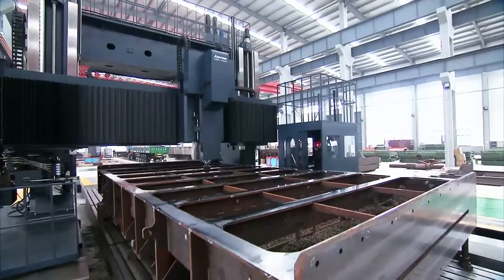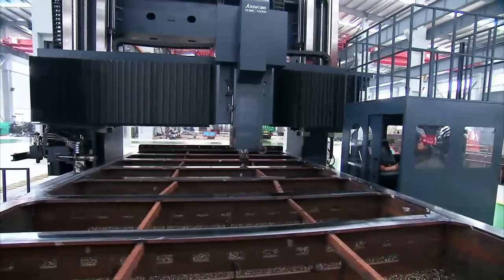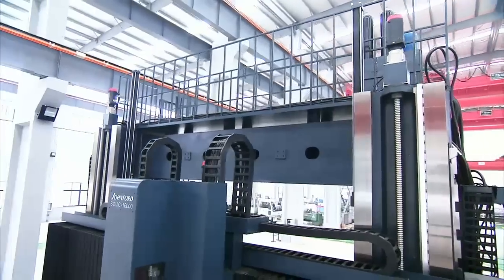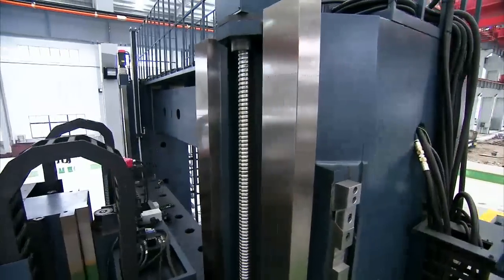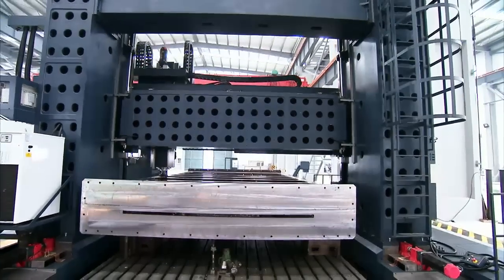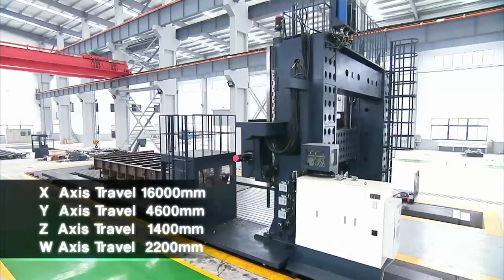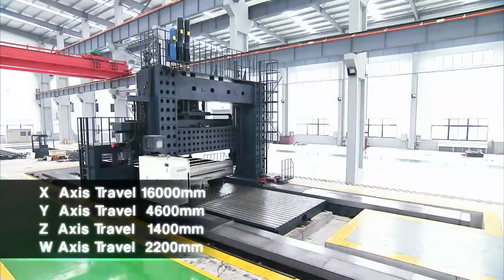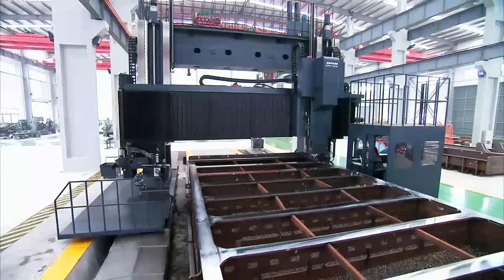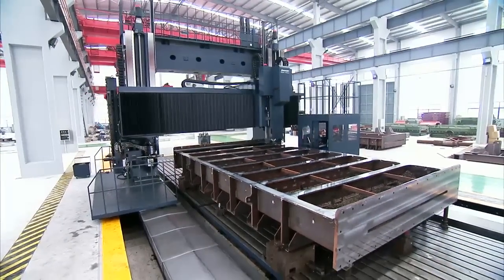The difficulty with any machine incorporating both moving column and moving gantry is maintaining positional accuracy. Johnford has worked very hard to ensure that despite the huge size of this machine, machining accuracy is always maintained by the massive structural support and design of the SDMC 16000. This delivers 16 meters of x-axis travel, 4.6 meters of y-axis gantry travel, and can handle workpieces up to 4,000 millimeters wide. So this machine is superbly capable of handling the very largest workpieces for heavy industry machining.